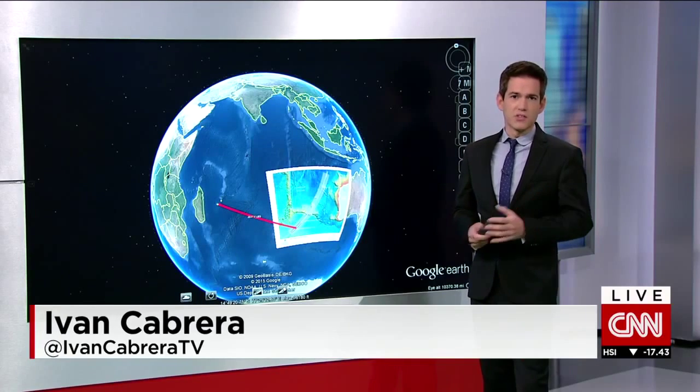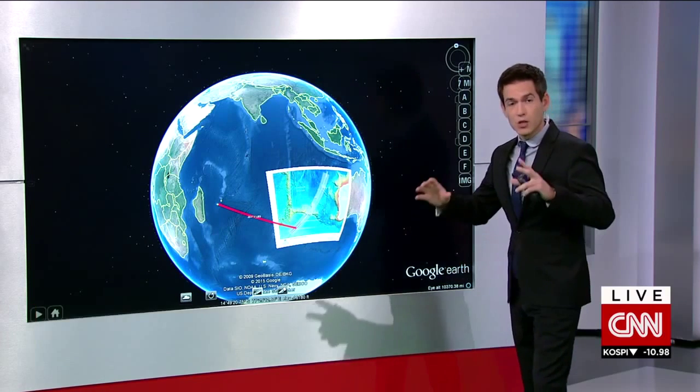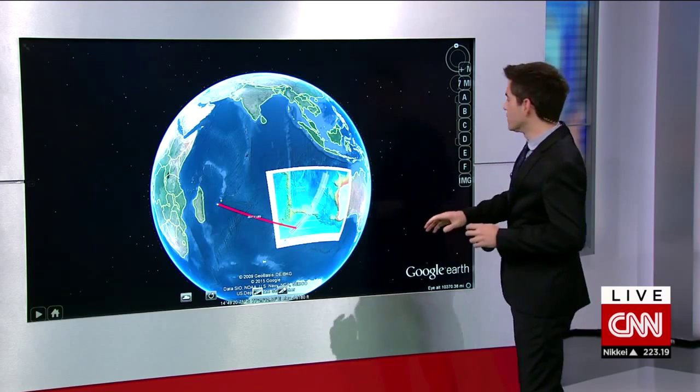And the movement is so slow here as well, which is why this has taken so long to wash up ashore here. Guys, good to see you here. And we're going to be talking about the global circulation patterns and also the ocean currents here.